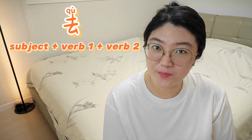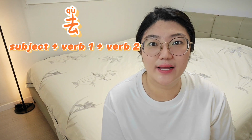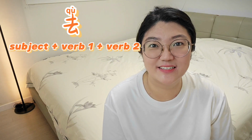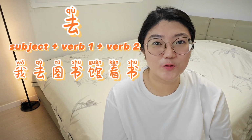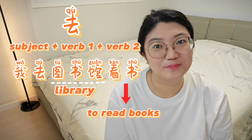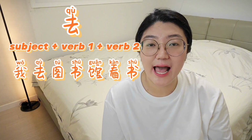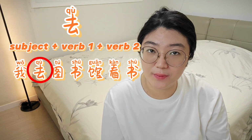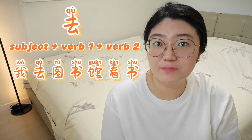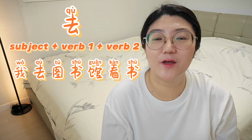So the format of this type of sentence usually goes like this. Subject plus verb number 1 plus verb number 2. The verb 去 is usually taking the place of verb number 1 in such a sentence. For example, you can say 我去图书馆看书, which means I go to the library to read books. In this type of sentence, the second verb often serves as the purpose of the first verb. Depending on the context, the object of the first verb, which refers to the place, can sometimes be omitted.